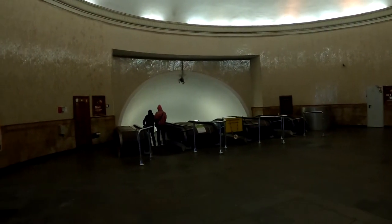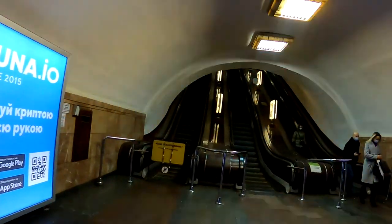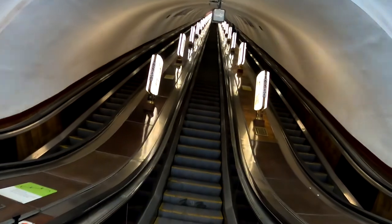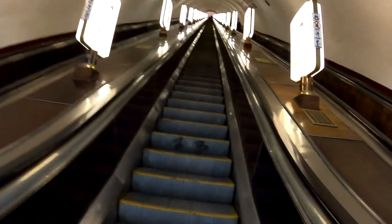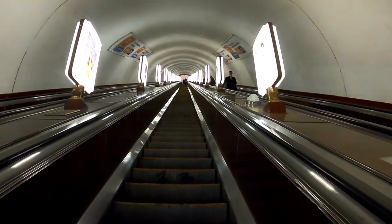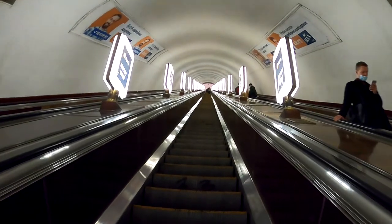So that's the first stage of the escalator going down that way. And then you have the second bit going up here. This one's not quite as big, but it's still a bloody big escalator. I'd say this is probably three quarters of the size of the other one.